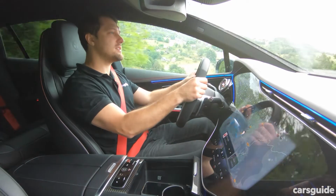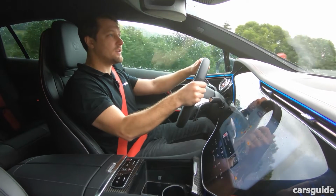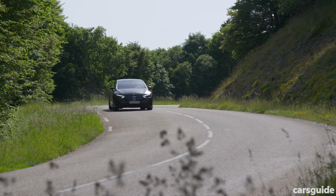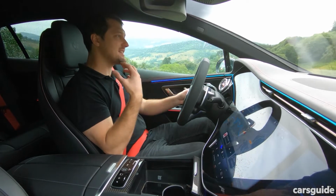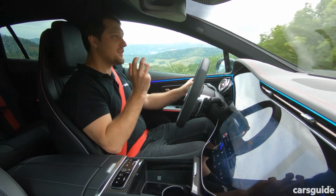I don't have any problems with this steering at all, and you can even optionally get the rear wheel steer, which, if it's anything like the one I experienced in the C43, will be really quite good. Performance is strong. If you're searching for that Tesla, throw yourself back into the seat action, this is what this car provides. It's almost to the point of violence.